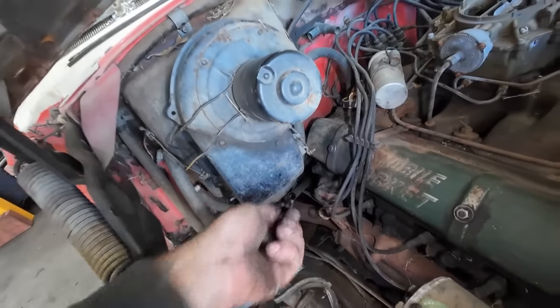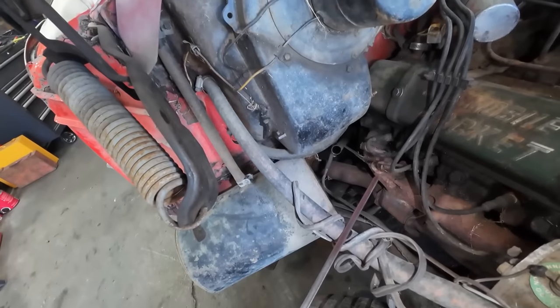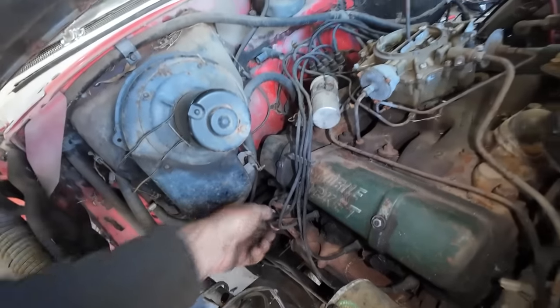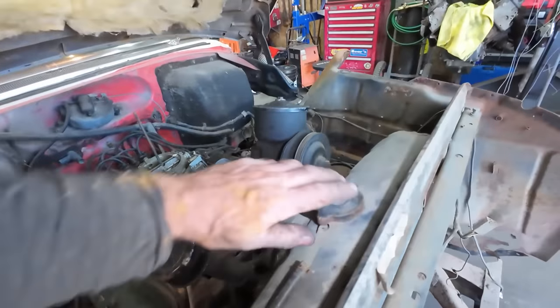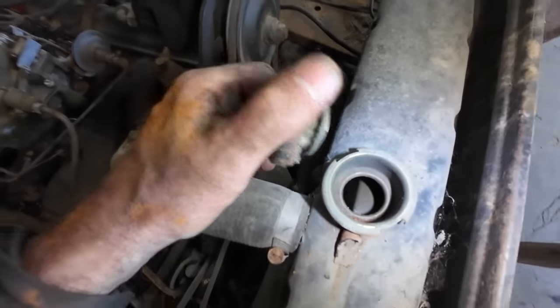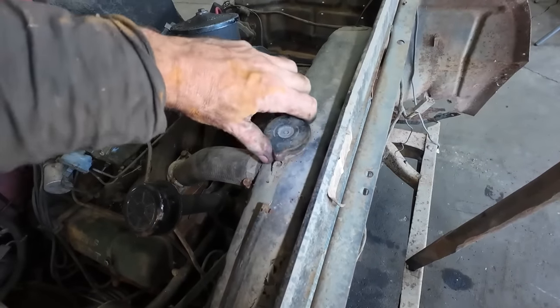That is nice and red. That is good. Is there coolant? Absolutely not. Why would there be coolant?